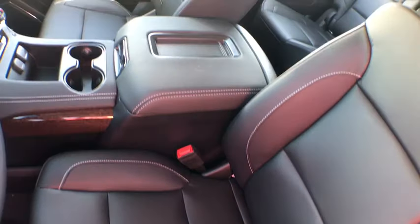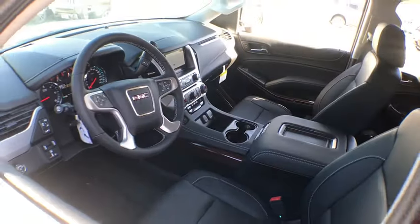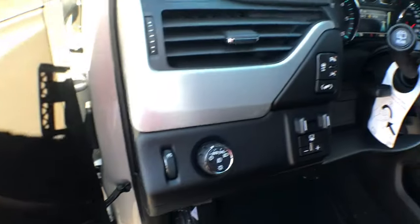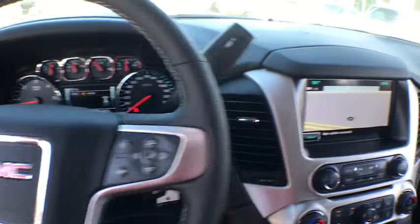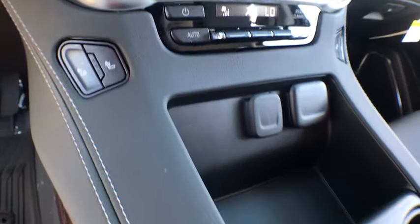Traction control, power passenger seat, Bose sound system, dual airbags, power steering, auto dimming rear view mirror, floor mats, four-wheel disc brakes, universal garage door opener, electronic stability control, security system, compass, power windows, fog lights, rear window defroster, trip computer, CD player, heated front seats, overhead console. This beauty will even make your house keys jealous.